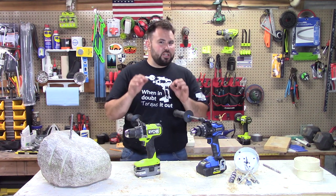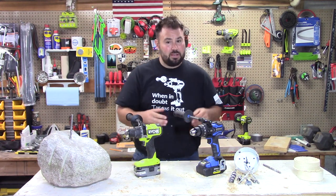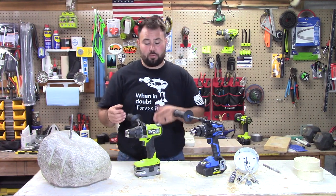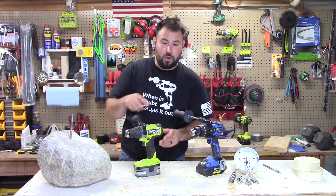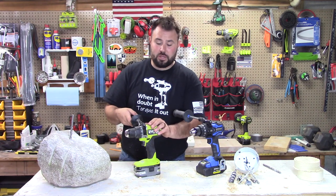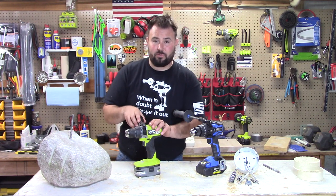Now let's talk a little bit about the pricing. For this kit with a 4 amp hour battery, this is going to cost you $200. That's up there. That's almost the same price as the professional tool brand. Now, if you want to get this one, this is an interesting situation. They sell the tool only, not with the battery, as a combo kit for the Ryobi. And if you want to buy the tool only, that's $119. Pretty reasonable price, especially for the performance.